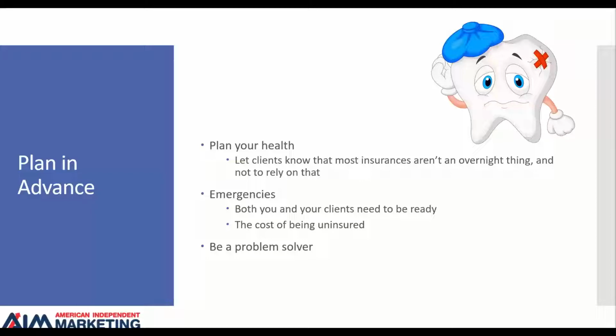Preventative dental care can impact your overall health as well, something to think about. Healthy dental hygiene can reduce your risk of gum disease, which can lead to oral cancer, heart disease, diabetes, respiratory ailments, and all, the list goes on and on. Now you're talking about the scary stuff, the stuff that they don't want to think about.